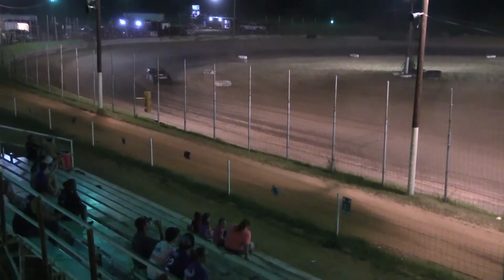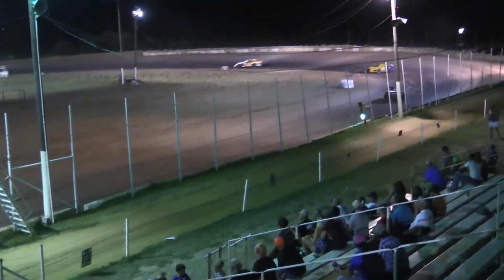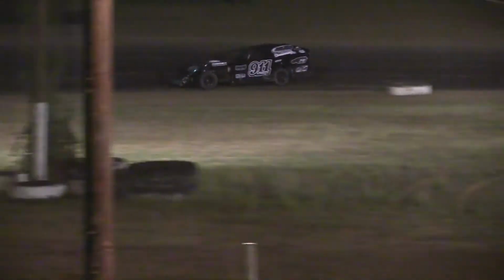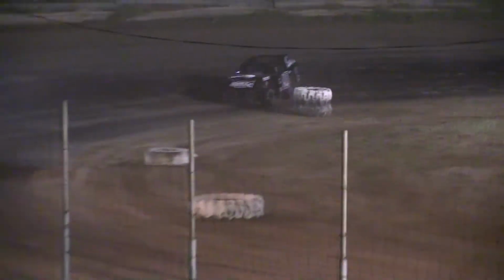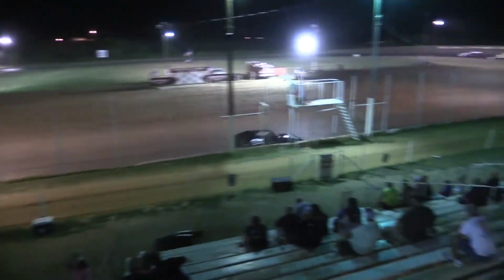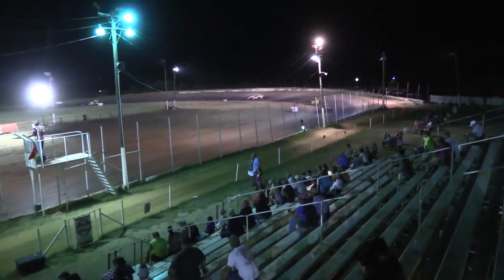Down the back straightaway, Josh McGay is now catching up to lap traffic. We're in turn 3. Corey Williams trying to close the gap, pulling away from Sheets and Patterson. Mark Patterson is now caught up to Bobby Sheets. 2 laps to go for the 911.